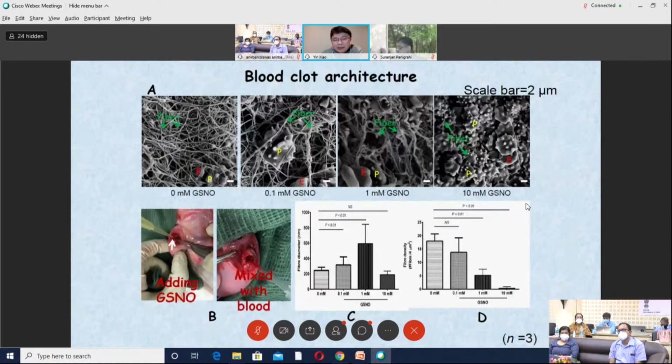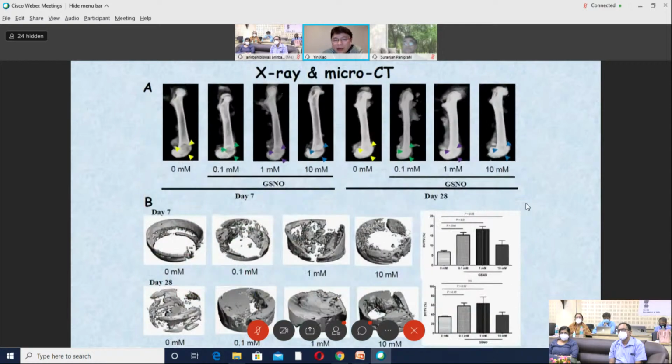What we find in the end is that you can manipulate the coagulation process, and with the change of the hematoma structure, you can actually control the healing process. We found that 1 mM loading of GSNO can significantly accelerate the healing when compared with the others, which had significantly delayed healing. So you can change that.